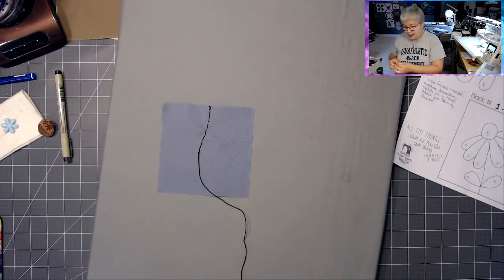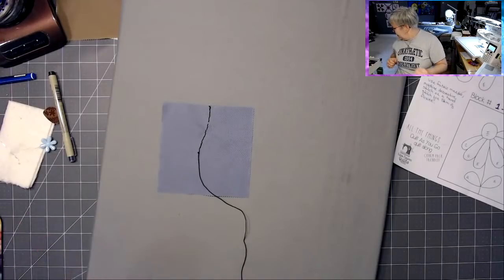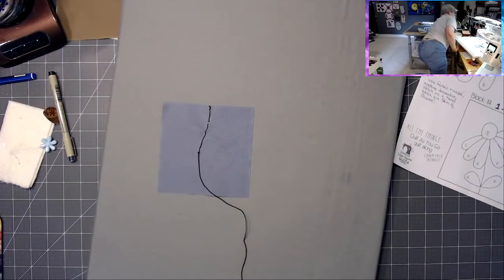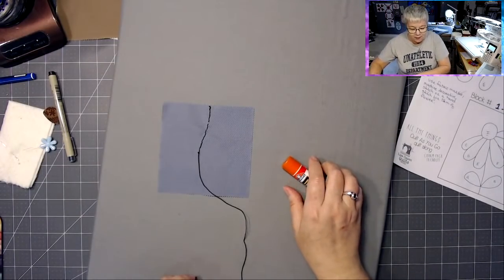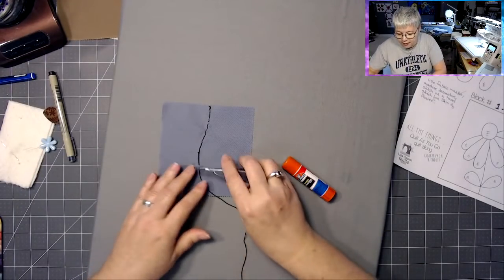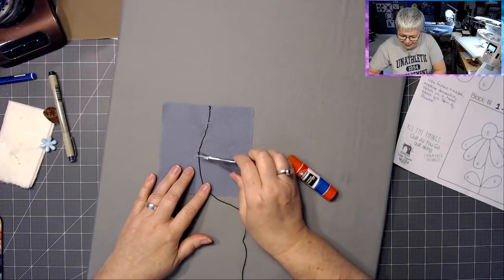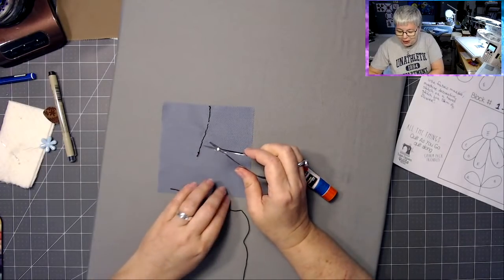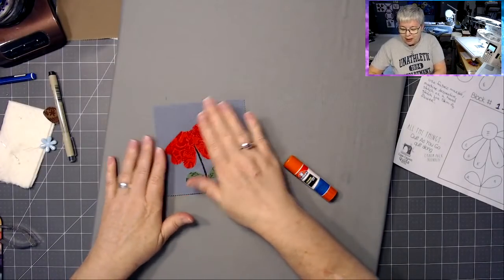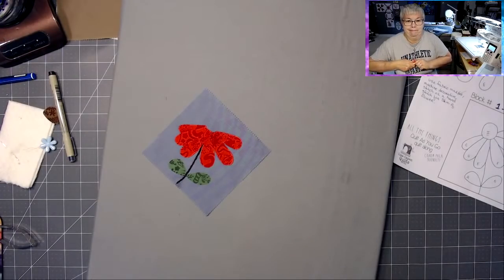Okay, so that was that. Let me bring in this glue stick, which I left over here. And we're gonna snip this thread. Y'all, I broke my snips. That was not good. I have another pair that's gonna be here today. I broke my snips on my long arm. I stitched right over top of them.